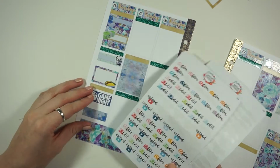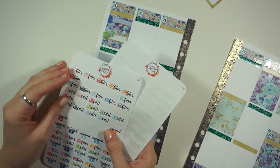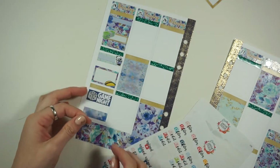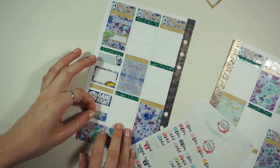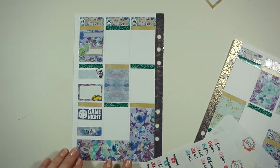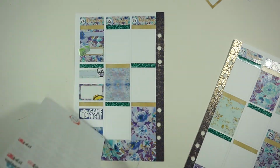Where are the edits? Here, we'll use this dark blue one. It's not the perfect match, but it's not too bad. So we'll just stick that in the middle. And there's Monday.